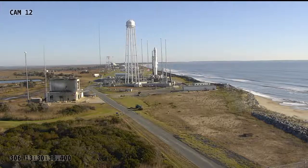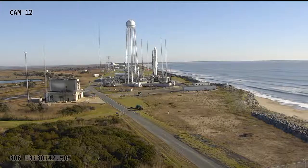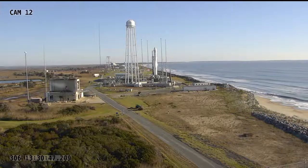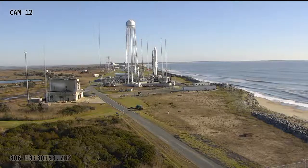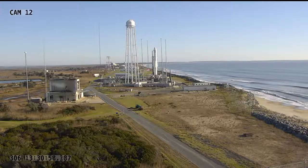It's a sunny Saturday morning in Wallops Island, Virginia at NASA's Wallops Flight Facility, and you're looking at a live view of the Mid-Atlantic Regional Spaceport Pad 0A. What you see right now is the Antares rocket with the Cygnus spacecraft ready for launch in just under 30 minutes on Northrop Grumman's 12th commercial resupply mission to the International Space Station.